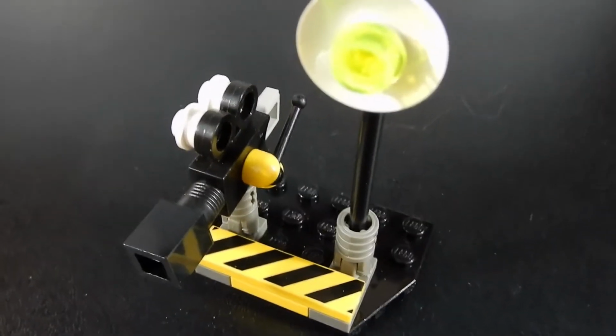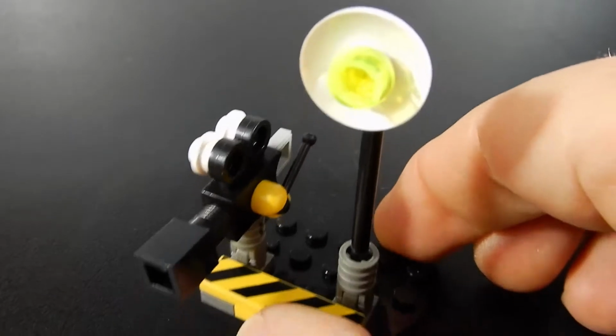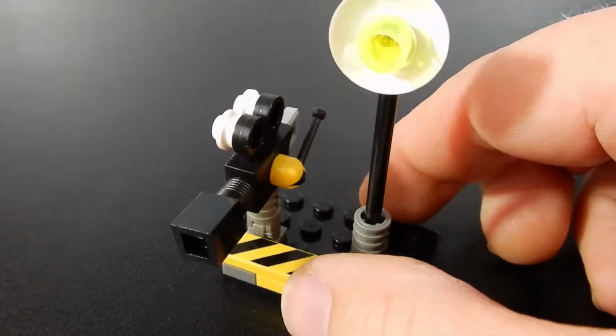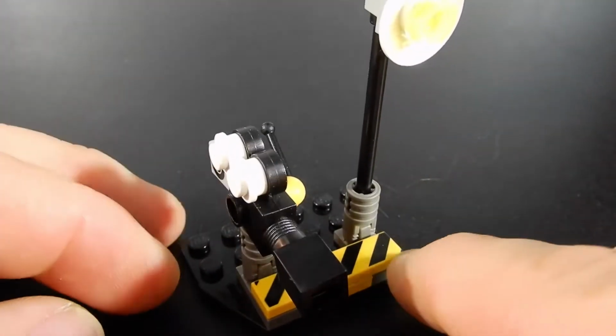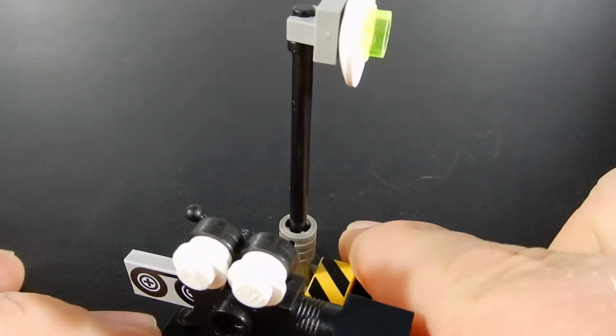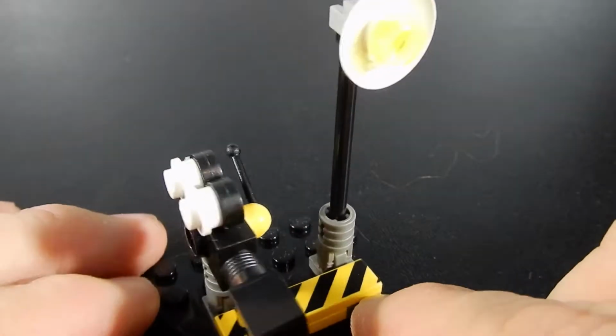So this is the camera and light rig. As you can see, we've got a printed piece down here with some caution stripes. The light is nothing unusual, just a bar piece with a clip and a dish with a little trans yellow light.